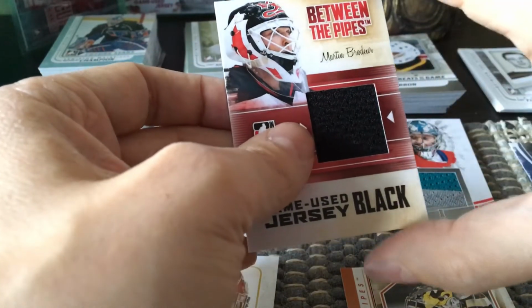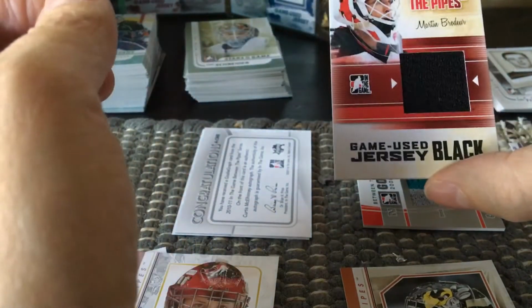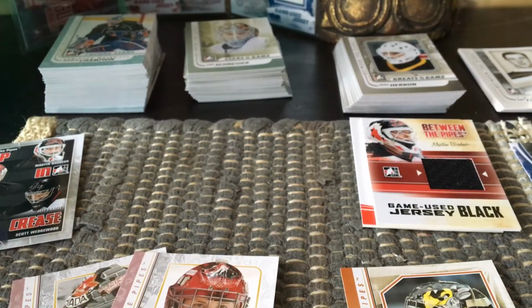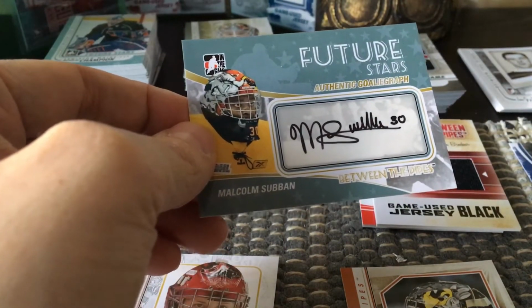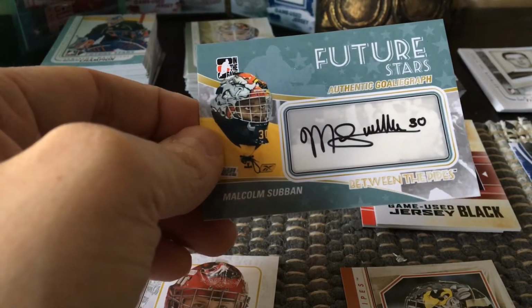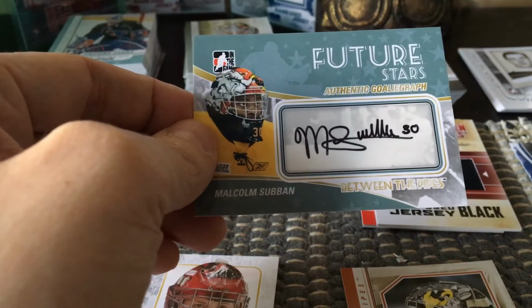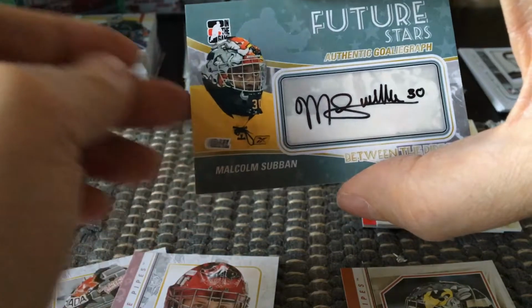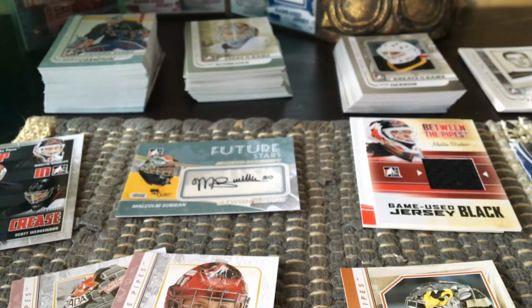So I got a Nabokov and I got a Between the Pipes of a black jersey of our man Marty Brodeur. Last 2 cards are my auto cards. So I hit 2 autos, not 3, 2. The first one happened to be a Future Stars auto, and it was of Malcolm Subban. That made me very happy because Malcolm Subban, of course, is with the Vegas Golden Knights right now, and he's looked good. He's been a bit injured, but he's actually been playing half decently, if not very well. Also, he's a known player. It's easy to also just get sort of turkeys, someone who's not known.